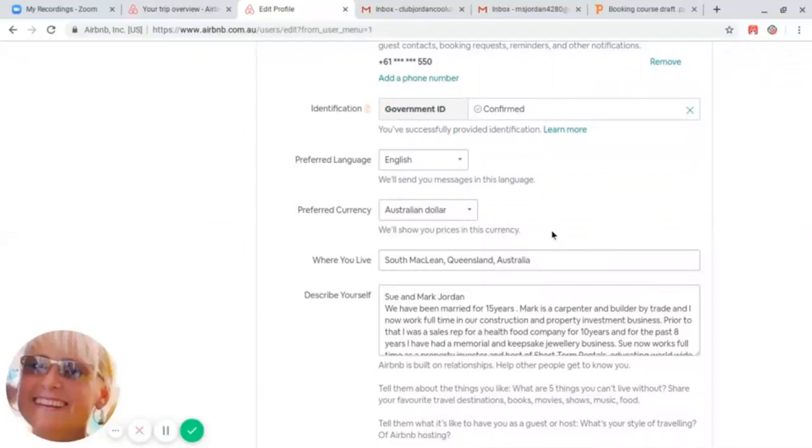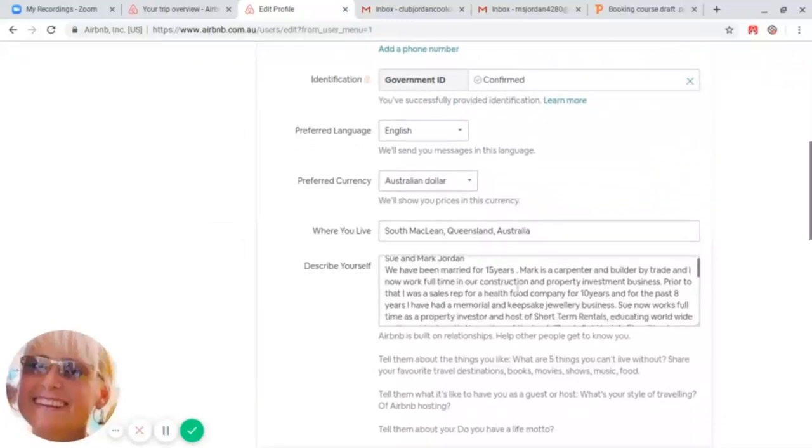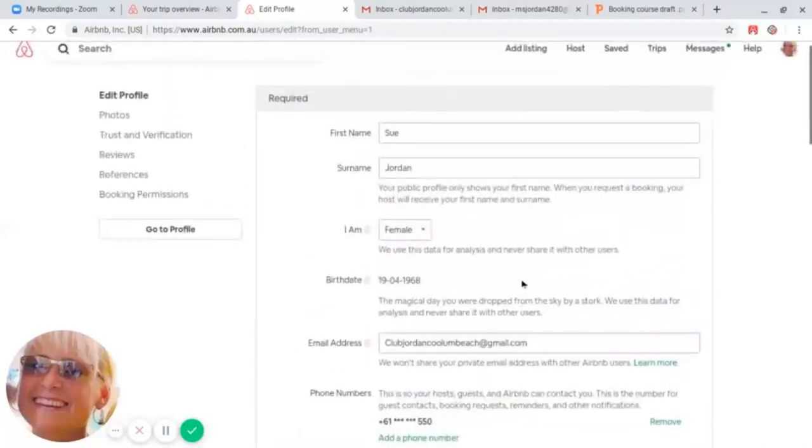All right, where I live, I don't know why that's come out, but I don't think that place exists for Airbnb. And a little bit about yourself. Look, not everybody fills these in, but I think it's nice. You know, hi, I'm married, I've got 2 children, I like to travel. Just something simple. It doesn't have to be as detailed as mine, but just something to make the host feel a little bit more comfortable about who is going to stay at their property.